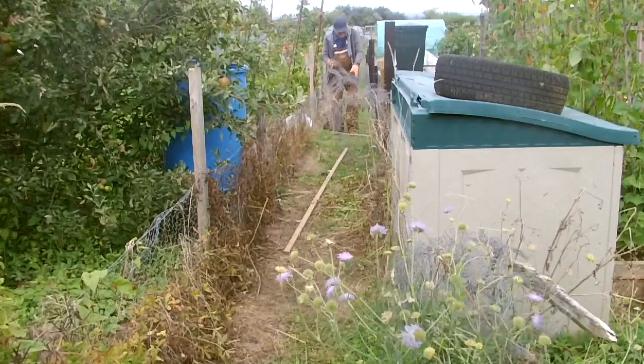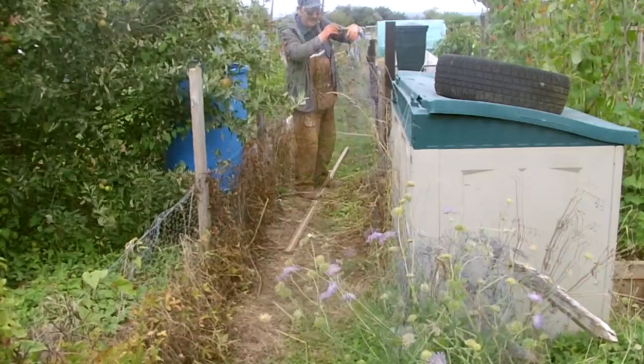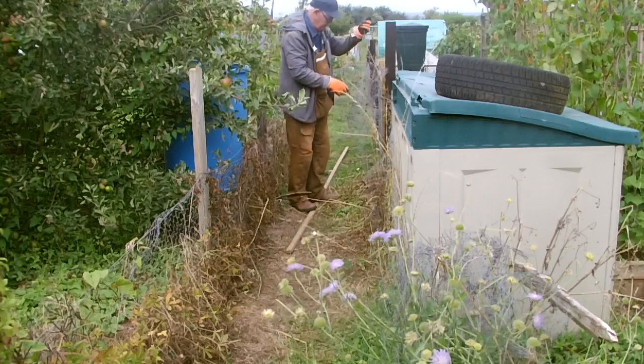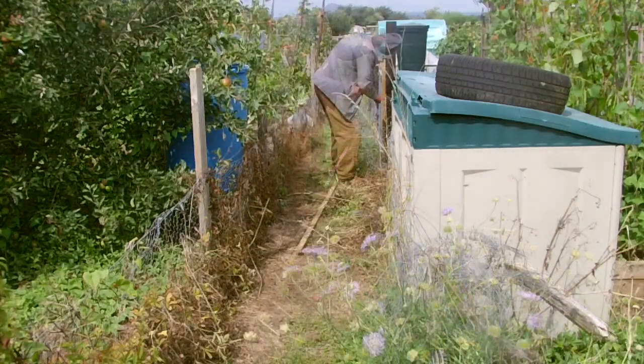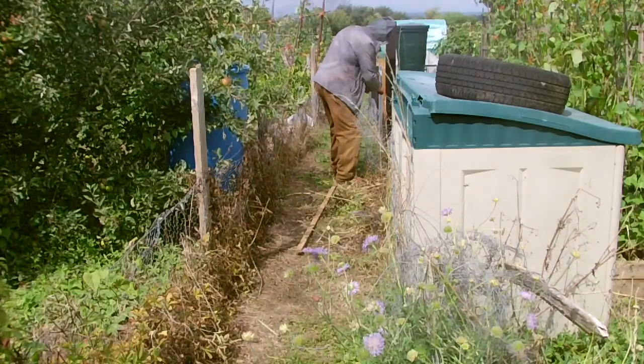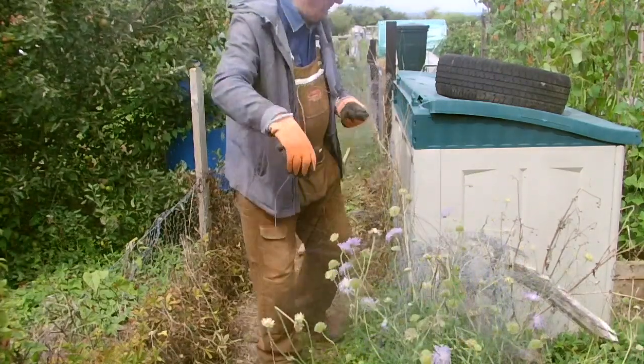The main task this week is to unravel the chicken wire of the fence, separating it from the rabbit fence and the restraining wires. I call it a rehearsal for learning how to knit fog.